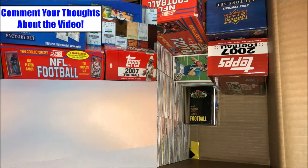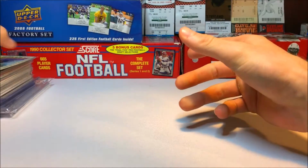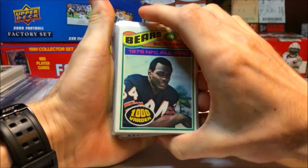I know it's not a baseball card video, but let's just go ahead and get started with showing the cards that I actually have listed on eBay right now. And I'd say about more than half of these probably have a couple bids going on. So I'm just going to go through a couple stacks here, try and make this quick.